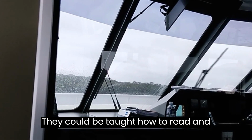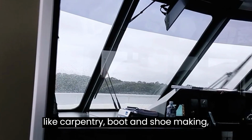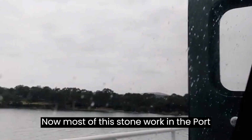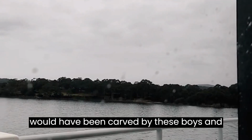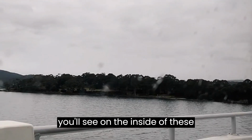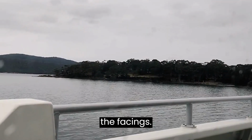They could be taught how to read and write, basic arithmetic, taught trades like carpentry, boot and shoe making, barrel making, bit of boat building in the early days, stone cutting. Now most of this stonework in the Port Arthur Church and Military Guard Tower would have been carved by these boys, and we assume it's the rougher work that you'll see on the inside of these buildings rather than the finer work on the facings.